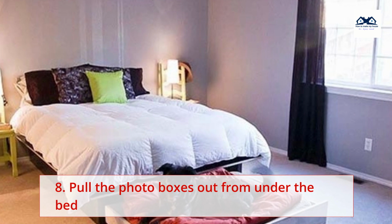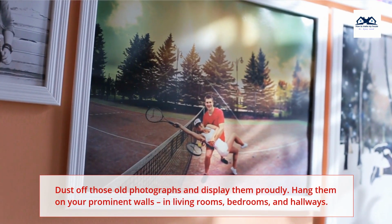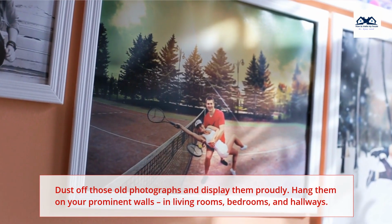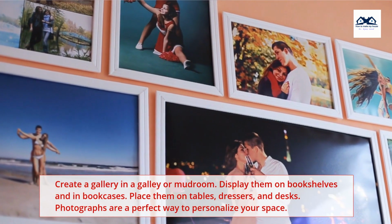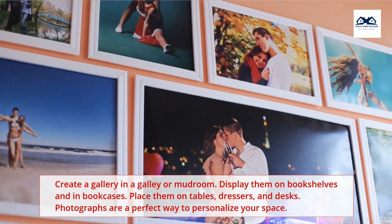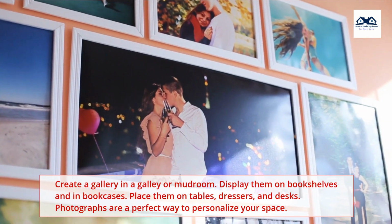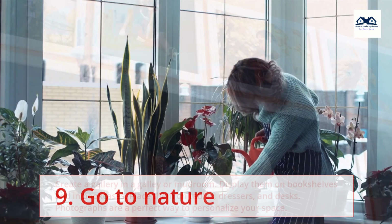8. Pull the photo boxes out from under the bed. Dust off those old photographs and display them proudly. Hang them on your prominent walls, in living rooms, bedrooms, and hallways. Create a gallery in a galley or mudroom. Display them on bookshelves and in bookcases. Place them on tables, dressers, and desks. Photographs are a perfect way to personalize your space.